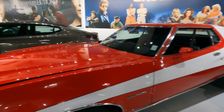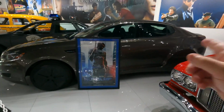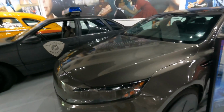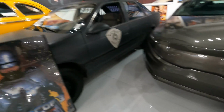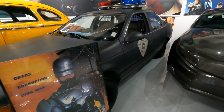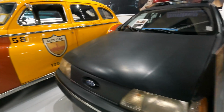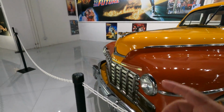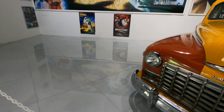Gran Torino. RoboCop. Couple cars from RoboCop. Looks like a Ford, maybe a Ford Fusion or something like that. There was a Back to the Future car here, I'm sure, but they must have taken it out to put it on display somewhere. They must have had the time machine sitting right there.